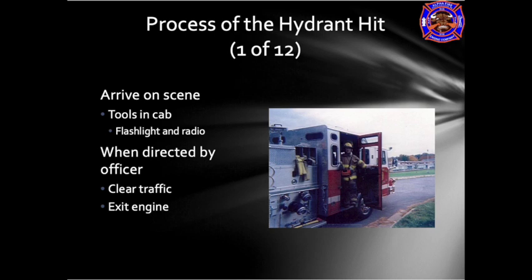Before they get off the apparatus, you want to look in both directions, make sure there's no cars coming. You want to identify where the hydrant's at. You also want to look below you and make sure that there's nothing you're leaving the apparatus and going to fall onto, step onto, make sure you have good footing. When you get off the apparatus, you want to be facing towards the apparatus and use 3 points of contact. So 2 hands and a foot.